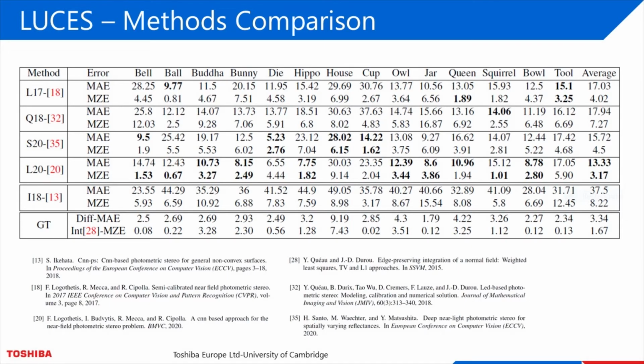As recent research trends on 3D reconstruction using photometric stereo have shown an increasing interest in dealing with near-field lighting conditions, we hope this dataset can provide a fair platform to evaluate the newest methods in these settings.